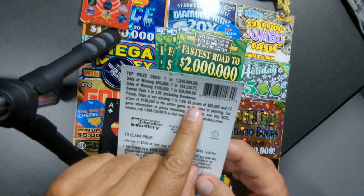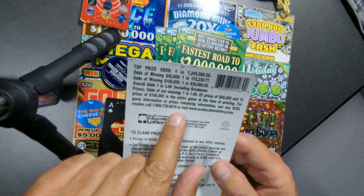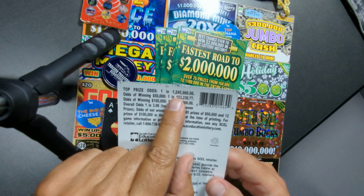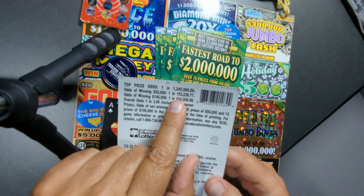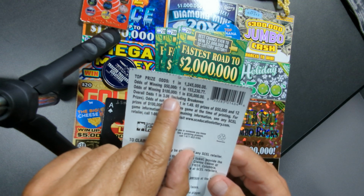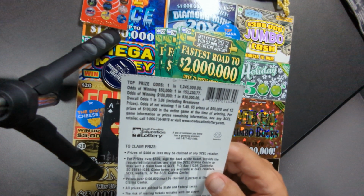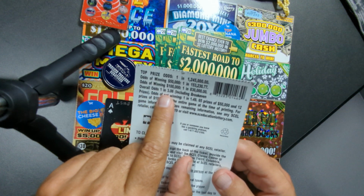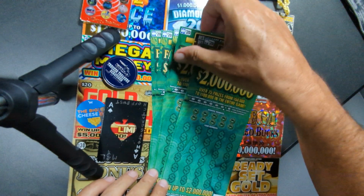There's 65 prizes of 50,000 and 12 prizes of 100,000 in the whole game. So that's pretty cool. Your top prize odds are 1 in 1.245 million. Odds of winning 50,000 is 1 in 153,230.77. Odds of 100,000 is 1 in 830,000. Overall odds are 1 in 3.06. Not too bad. I like that.